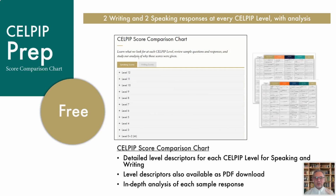You can always refer back to it if you ever receive a score and you want to find out, let's say you do a practice test, which I will show you in a moment, and you receive a score from that. And then you want to understand exactly what that means for your own level of proficiency. Well, you can refer to that big downloadable chart that outlines everything in great detail. A lot of folks, however, would prefer to do the other thing, and that is starting from level M and going all the way up to level 12. There are a number of interactive sample responses with analysis.